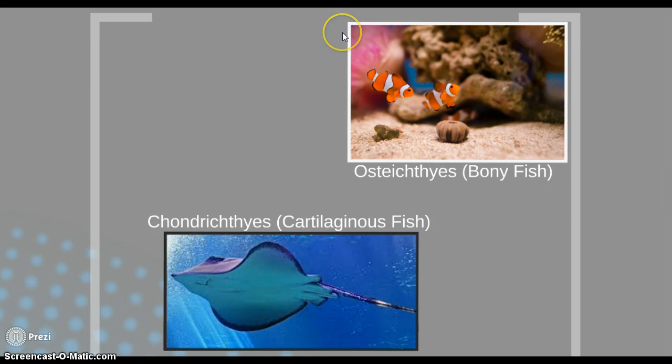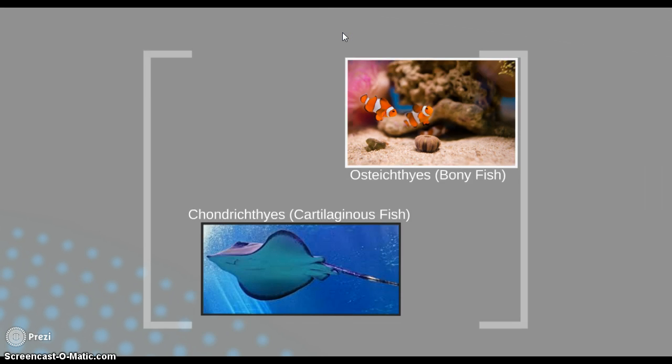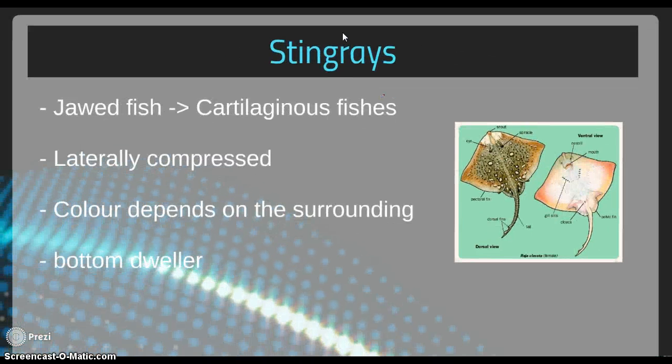Cartilaginous fishes do not have lungs or swim bladders, whereas Osteichthyes do. The cartilaginous fishes have a single box-like skull that supports the brain and sense organs. Cartilaginous fishes are subdivided into two subclasses, Elasmobranchii and Holocephali. Stingrays belong to the Elasmobranchii class.